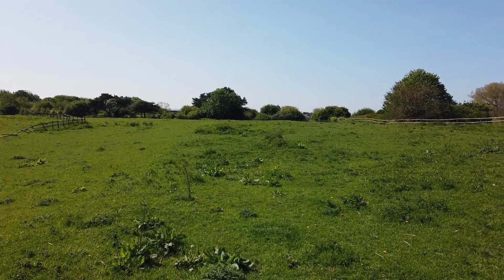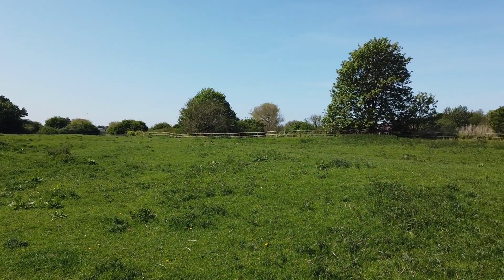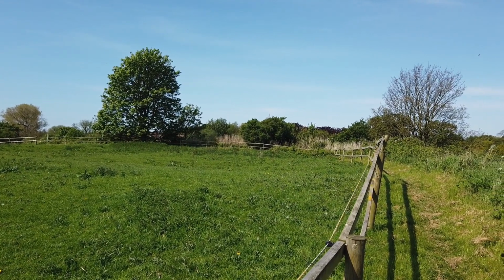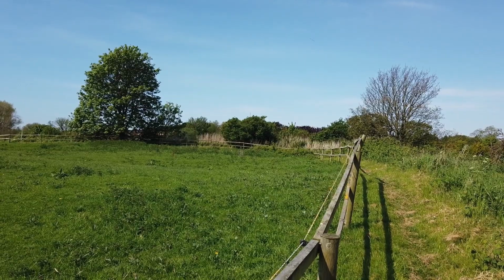This is the land behind the old sea bank. I don't know whether these contours are caused by horses, which can tamp down the ground and mimic archaeology, or whether there's actually archaeology here.